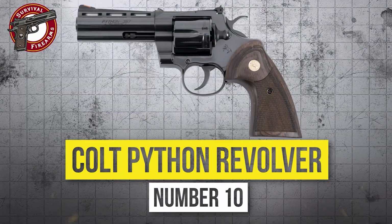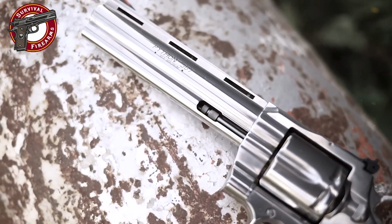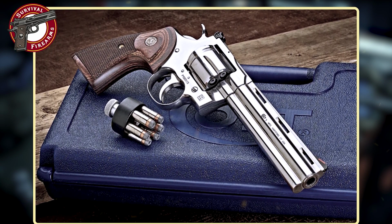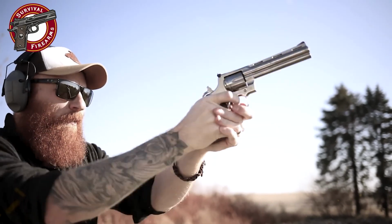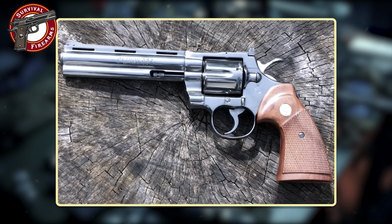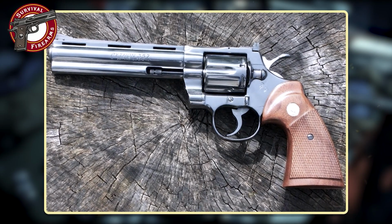Number 10. Colt Python Revolver. Let's talk about one of the most iconic revolvers of all time, the Colt Python. First released in 1955, this revolver was immediately considered top tier. People called it the Rolls-Royce of revolvers, and for good reason. It was built on Colt's larger I-frame and chambered in the powerful .357 Magnum. With a 6-round cylinder, the Python stood out for its outstanding accuracy and incredibly smooth trigger.